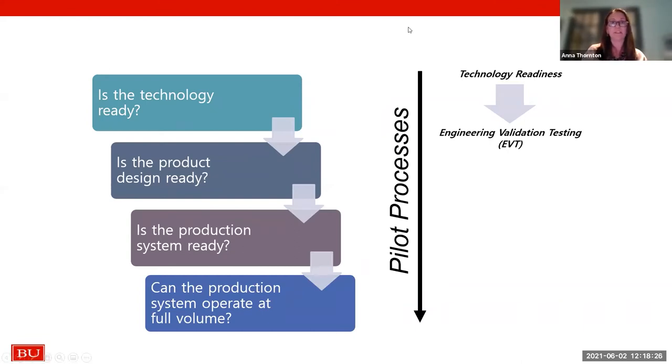And what we mean by that is you are validating that you are meeting the engineering intent. So what is integral between the pilot processes is this idea of testing. So you're not just building pilot prototypes, or you're not just building samples, or you're just not building things for the sake of building things. You're building them to test them.